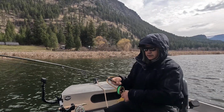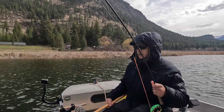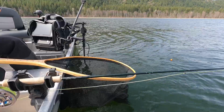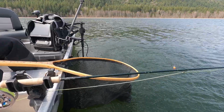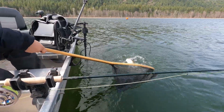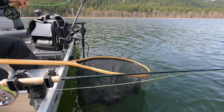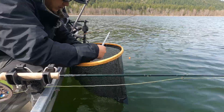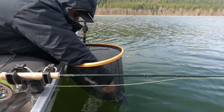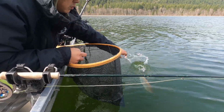That's a little guy too. Sound for this guy. Get the 411. But he took the brown. In the water. Yeah. There you go. Whoa.